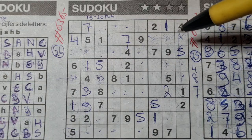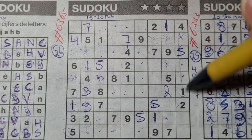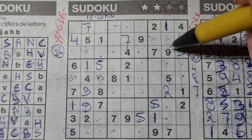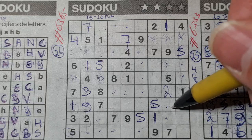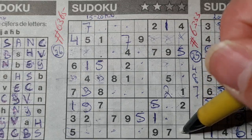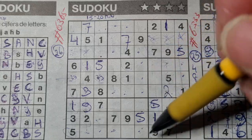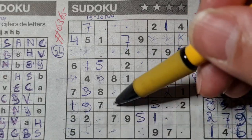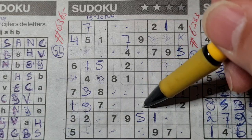Need to wait again. 4. Need a 6. Need an 8. Need a 3. Need a 2 and a 1. Need a 4 here. Here we have a 4.